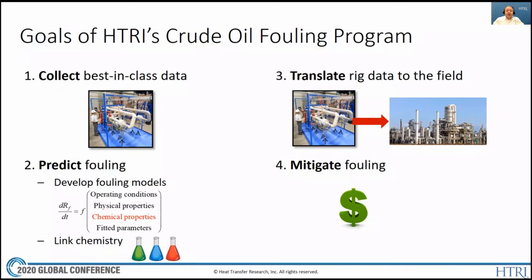Now I'm moving over to our crude oil fouling program. And we have a long-standing, I guess you could say, brand in studying fouling in crude oil. Our crude oil fouling program now is, I think, 25 years of uninterrupted research. And the various goals of the program are to collect the best-in-class data to be able to predict the fouling. And the fouling prediction is related to not just predicting how quickly a unit will foul, but also what sorts of chemical processes affect the propensity to foul. And we want to be able to link it to the chemistry. We also want to be able to describe how you can use the data that we collect in our research in a refinery. And finally, we want to study ways that you can mitigate fouling.